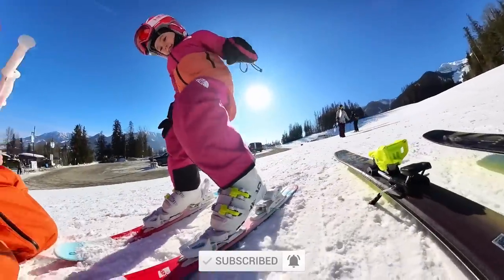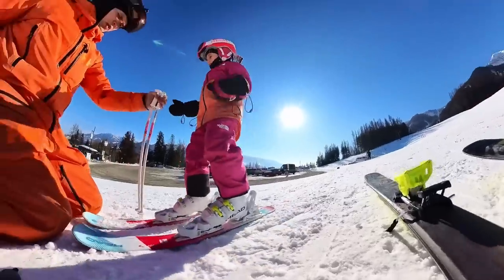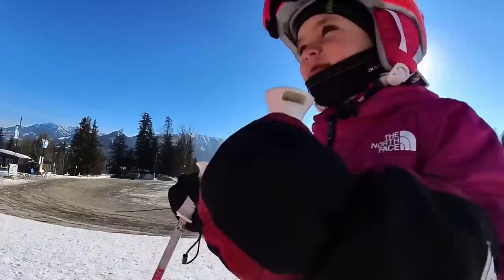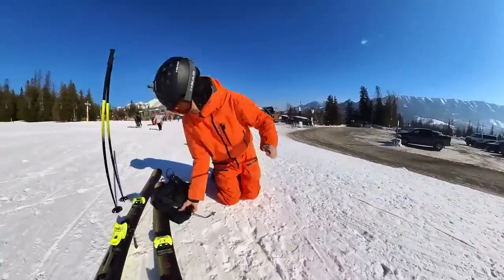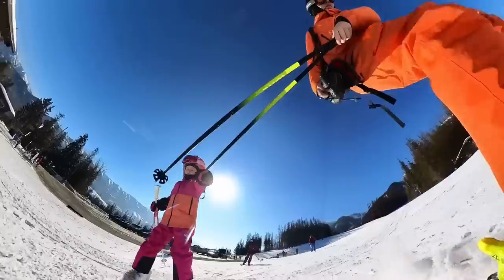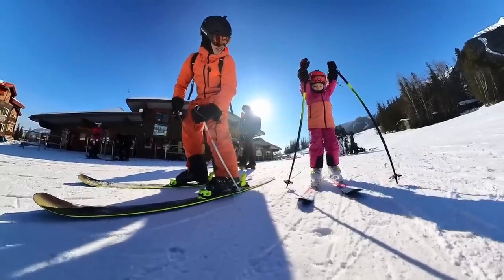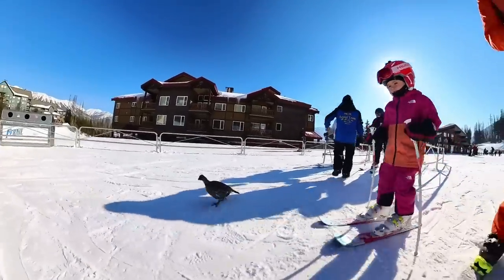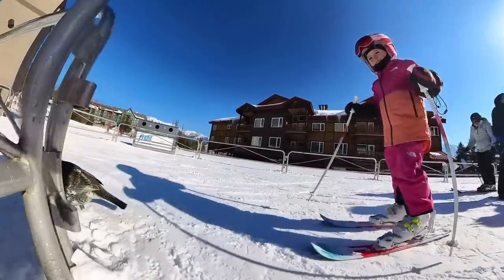That was easy. You know what you could do? Next time you put your poles like this, hard in the snow, stand them up and then you bend down and just do it all by yourself. I'm gonna get a sore back. Adia. Go.